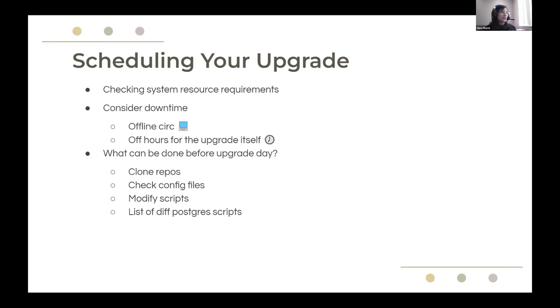You also have to consider off hours for the upgrade itself. People have families, people have lives, they have birthdays and all kinds of cool stuff that they want to do, like a food truck run. If there's something going on that weekend, you have to consider your own schedule, especially if it's a holiday. So think about that as well. And who is even available.